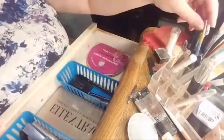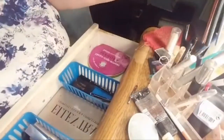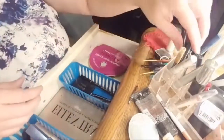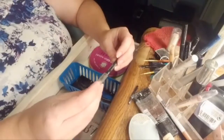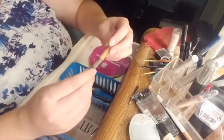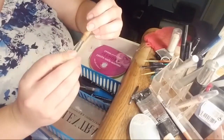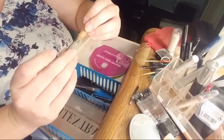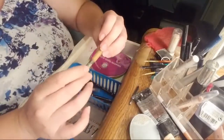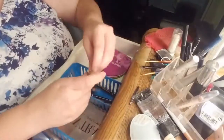These will stay out. This stays out. These can stay in there. That's going to stay in there. This is brow. That is brow. This is not brow, but I don't know what happened to this. It's a strobing pencil. I think it's fine. It just needs to be cleaned. But yeah, we'll leave that in here.